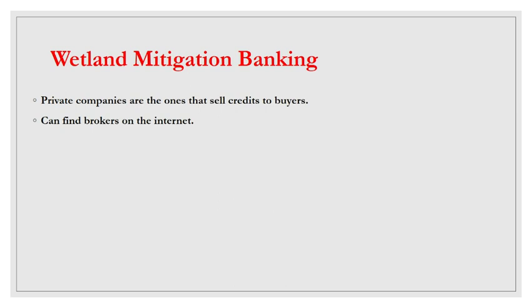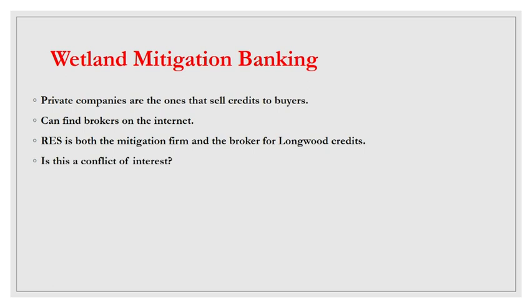And so remember I told you about this mitigation company, RES. RES is both the mitigation firm, they're the ones working with the mitigation projects, and they're the broker for the Longwood credits. So understand what this means. That means that RES is helping design and implement the mitigation projects, but they're also the ones that sell the credits for Longwood University. And so one thing that I asked when I was hearing about this, I asked, hey, is this a conflict of interest?